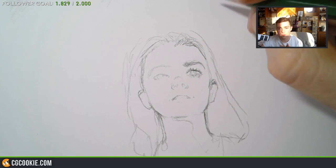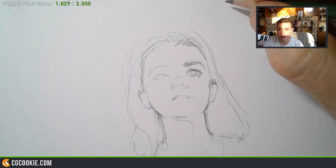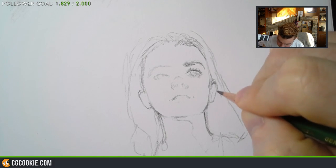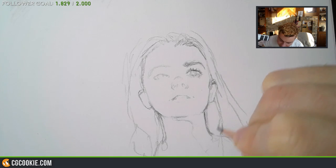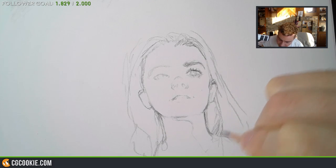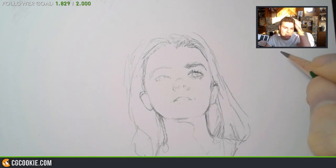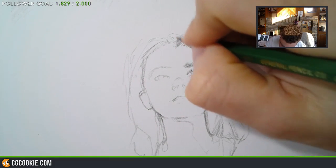So I just used my head almost as like a foundation for the placement of things, but I need to use my sense of character creation to then take that knowledge and apply it toward this character here. I'm trying to think, which way do I pull Tracy's hair back? I think I pull it this way, actually.